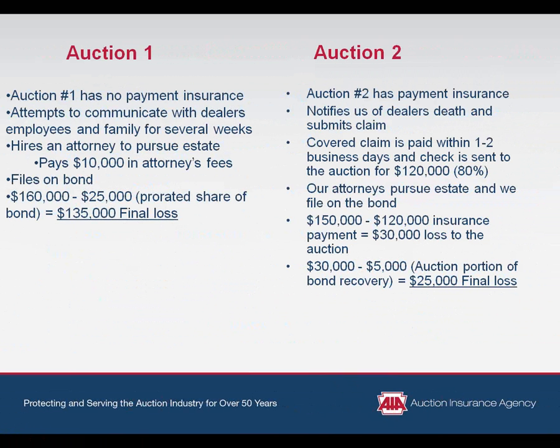So in this scenario, we have 2 auctions. We have auction number 1, doing business as they always have. At that point, the auction tries to communicate with the employees and family for a couple of weeks. Can't really get anything done. Eventually they hire an attorney to pursue this. They file on the bond. It ends up costing about $10,000 in attorney's fees. So now instead of $150,000, their loss is more like $160,000.